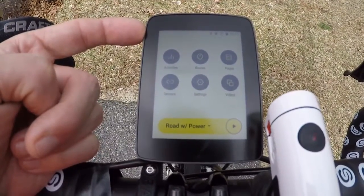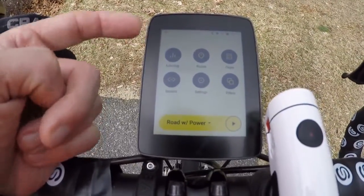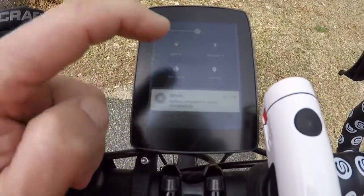I think I'm connected to Wi-Fi. So things don't appear to be happening. Oh, there it is. Have patience, have patience. So activity uploaded to Strava successfully.